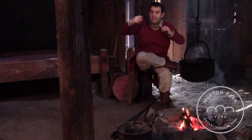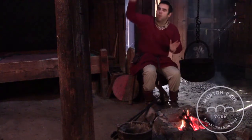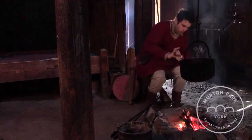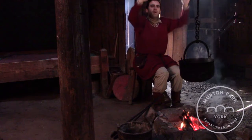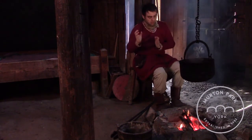Alright. It's sort of got an attic, really. It's all in one room, but we do store things above. You might not be able to quite see it, but the fire is creating lots of smoke. We could store food in the roof. It smokes the food.